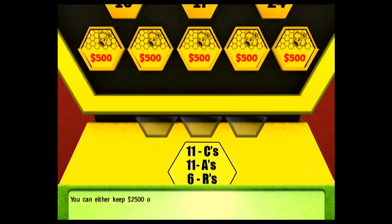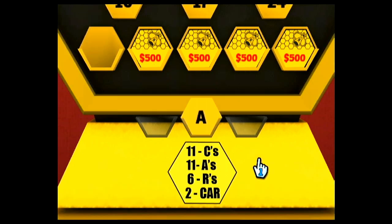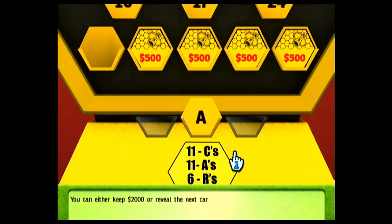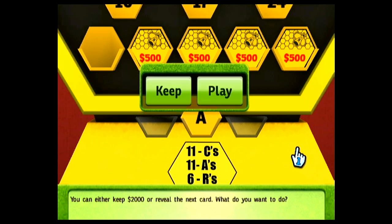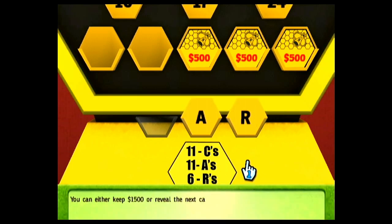You can either keep $2,500 or reveal the next card. What do you want to do? You can either keep $2,000 or reveal the next card. What do you want to do? You can either keep $1,500 or reveal the next card. What do you want to do?